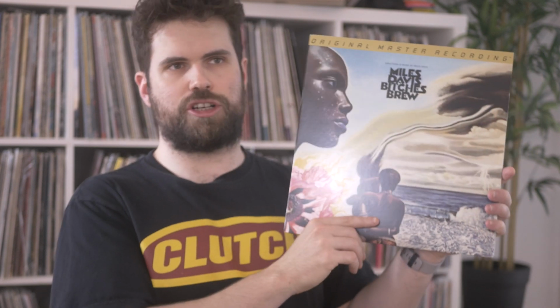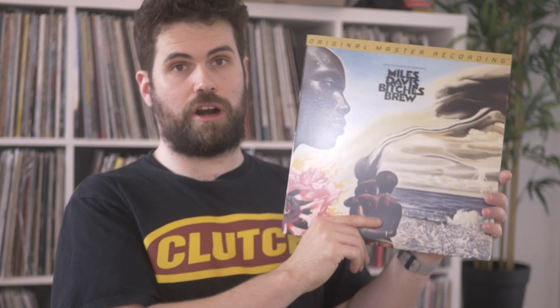I've been holding out for a great version of it for so long, and I was really, really excited when this got repressed, but shipping and exchange is going to be a lot of money to get this shipped to Canada. I went to a local store that carries MoFi records. I ordered it from them, and it just never arrived. They kept getting in different MoFi titles. They kept getting in MoFi Miles Davis titles, but this one just did not arrive for some reason.